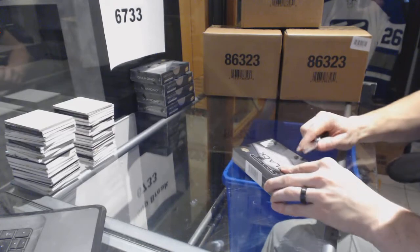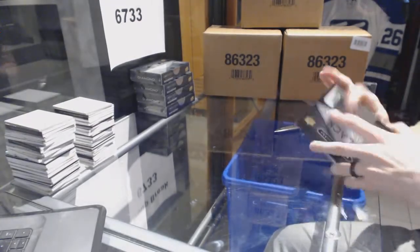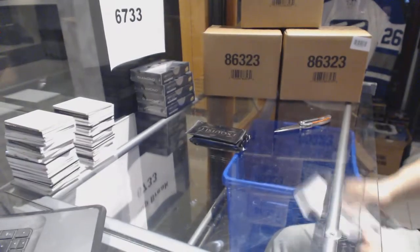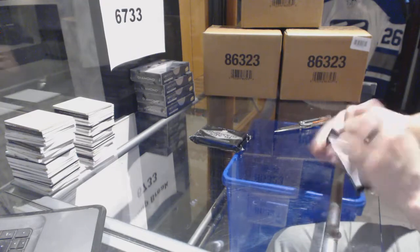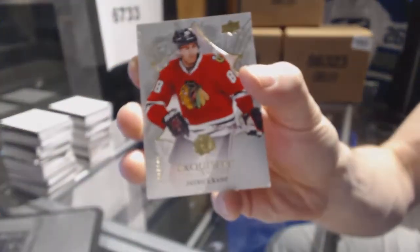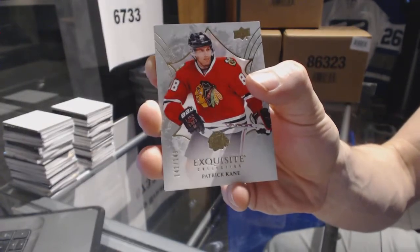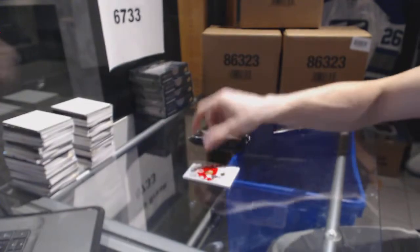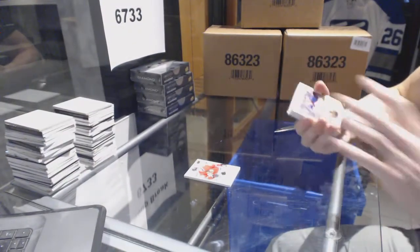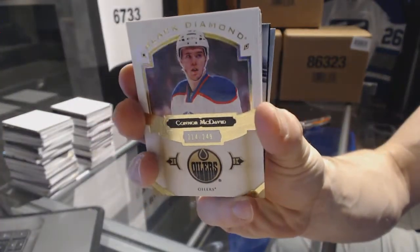Box 1. All right, we start with an Exquisite base card, number 149 for the Chicago Blackhawks, Patrick Kane. Base card number 249 for the Edmonton Oilers, Connor McDavid.